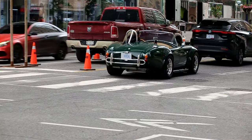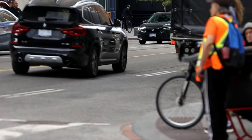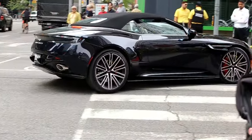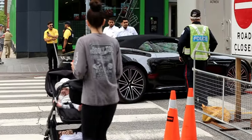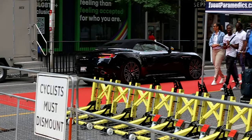Cobra, bro. That's crazy. DB12. I've already seen one on the street. My buddy got the first one. I love that. There's a few of the new Vantages here too.